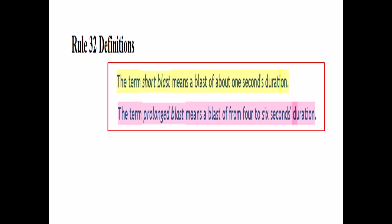If this is your first time here, my name is Peter, and in this short video today I'm going to run through the sound signals for vessels in sight of one another, what we call the visual sound signals. So the first definitions are very straightforward. A short blast means a blast of about 1 second duration, and the term prolonged blast means a blast of 4 to 6 seconds duration.